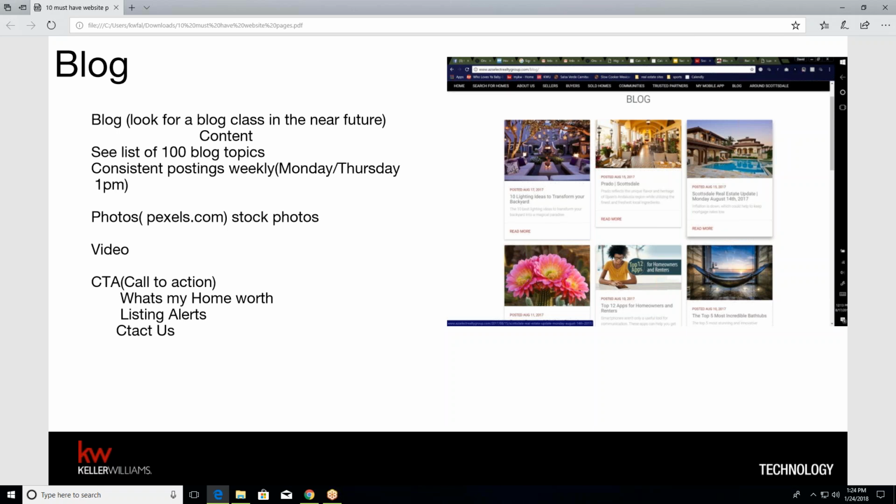Have a call to action on that blog. What's my home worth? Do I want to get a listing like this? So if I'm talking about a blog for a home that I sold or have for sale in Pimmit Hills, I would probably have a link to other homes for sale in Pimmit Hills, or a contact me for other opportunities for homes inside Pimmit Hills. So constantly think about how I'm going to capture this audience and convert them into a client. If I've given them information that they're looking for, they're probably more apt to give me their accurate information. And it says CTA here, but that actually is supposed to be a contact us or a listing alert page there.